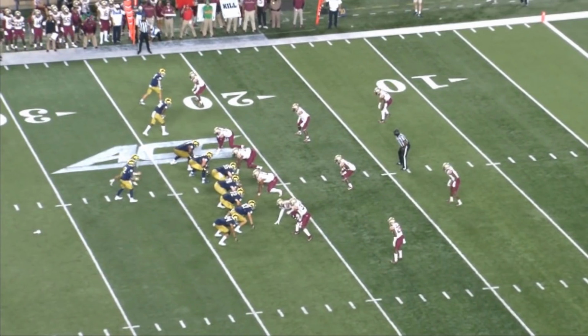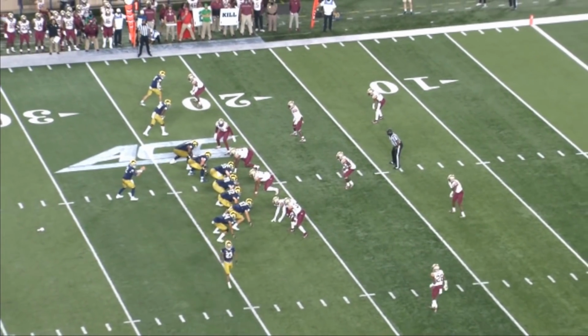Another one here. This is a little stick nod to baby Gronk.